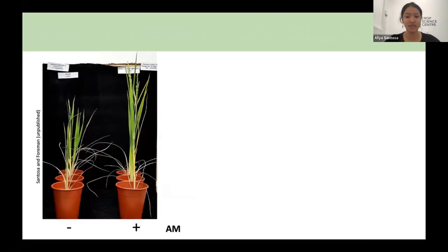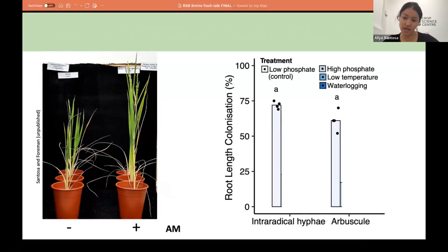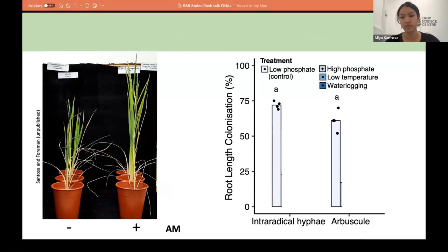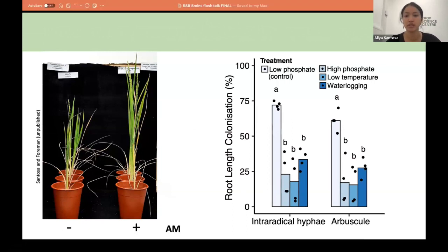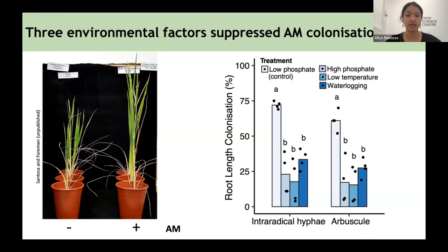Here's a picture of wild-type rice with and without AM. It looks like AM promotes faster growth and flowering in the rice than without AM. The graph here shows total intraradical hyphae and arbuscules on the x-axis and the colonization level on the y-axis. Three environmental factors suppress levels of hyphae and arbuscules in wild-type rice when comparing these conditions to the symbiosis-promoting condition, which is a low phosphate treatment. It shows that three environmental factors suppress AM colonization levels. So these samples will then be processed for RNA-seq analysis.